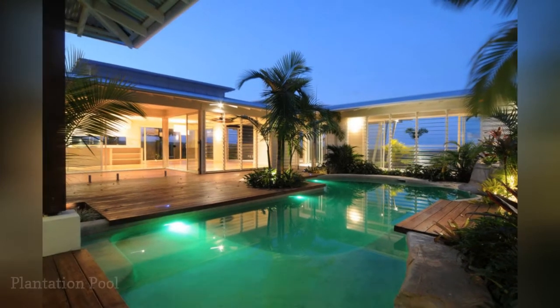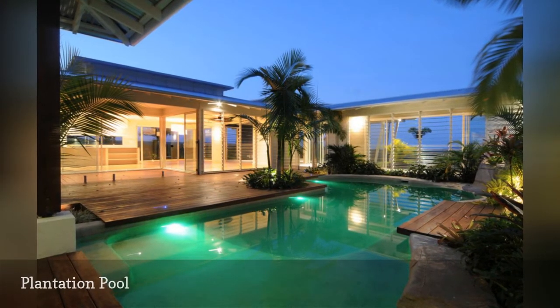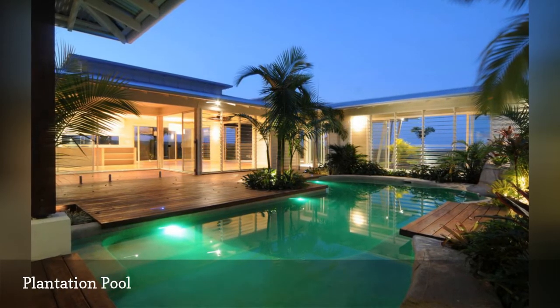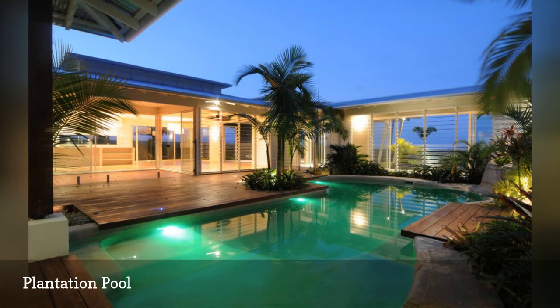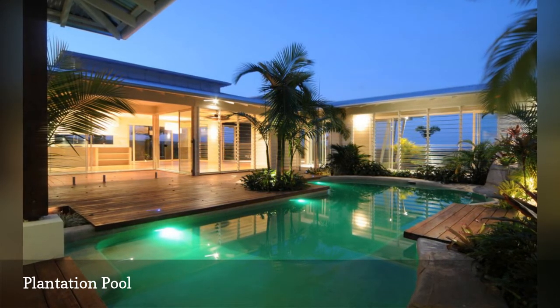Tropical plantation in Brisbane, Australia integrates indoor-outdoor living with wood decking that leads to a pool you can easily jump in and out of. Designed by Scale, the pool is situated in a private courtyard and offers breathtaking views of Noosa on Queensland's Sunshine Coast.